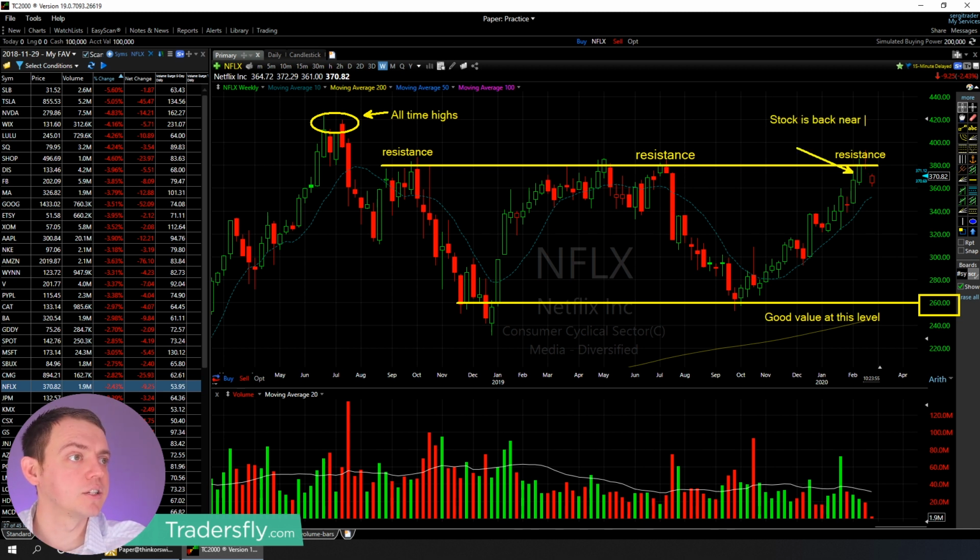Stock is back near highs, so a pullback is kind of to be expected. You're back at resistance. It's no different whether it's coronavirus or the stock is just hitting resistance. You're getting a pullback of a bit of a percentage. Granted, if you've got a lot of long portfolio situations and stocks, you're probably seeing it across everything, not just a single stock. But you can see here, it's no different.